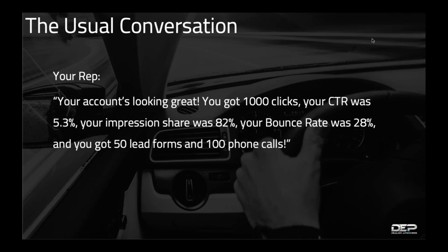Let's look at the conversation first, the way it's been going. Sam, let me ask if you've ever been involved with these, because I know your dealers bring you in on a lot of calls with their vendors. A lot of times those calls go something like this: your rep or marketing strategist will say, your account's looking great, you got 1,000 clicks, your click-through rate was through the roof, your impression share was excellent, people saw you all over the place, you got 50 lead forms and 100 phone calls.